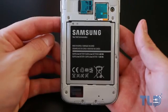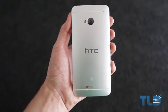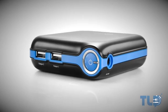Now at the end of the day, the lack of removable battery on the HTC One wasn't a complete deal breaker for me because I usually carry some sort of an external battery. Right now I'm using the Trent iCarrier, which is a 12,000 milliamp hour external battery. It'll charge whatever device you got, whether it's a tablet, smartphone, iOS, or Android, and it'll charge it for days.